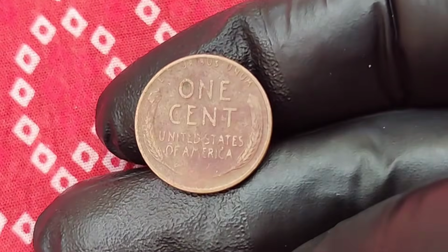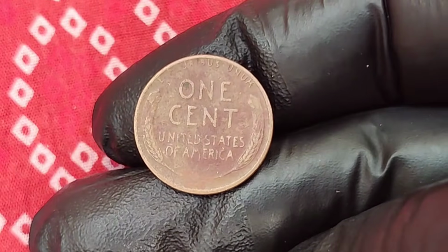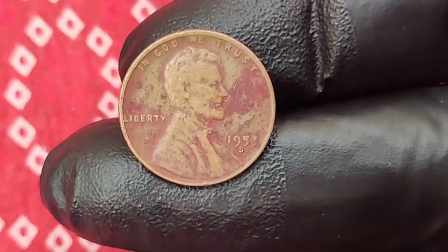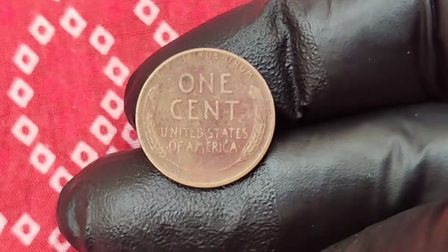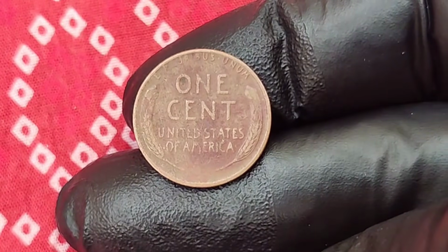Because every mark, every shade of gray tells the story of its survival. What you're holding isn't just a penny, it's a witness of time. A fragment of 1950s America, a silent messenger from a mint that no longer makes coins quite like this. So treasure it, protect it. Because this 1953 D Lincoln Wheat Penny isn't just a coin, it's a legacy frozen in copper and shadow.